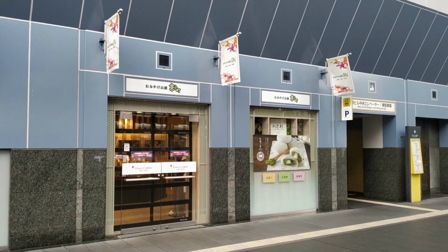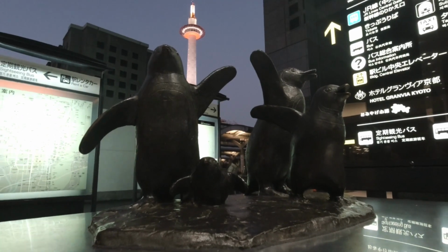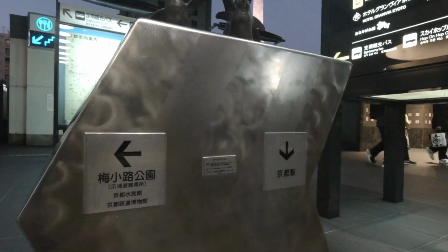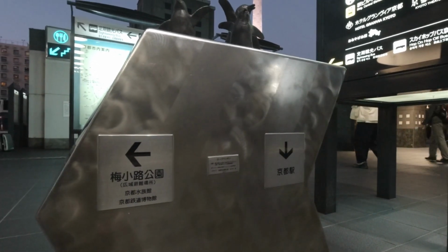And staying on this side of the station, walk a bit further and you'll find this little statue of jaunty penguins. What are they doing here? Well, look at the platform they're standing on and you'll see an arrow pointing in the direction of Umekoji Park, home to the Kyoto Aquarium.